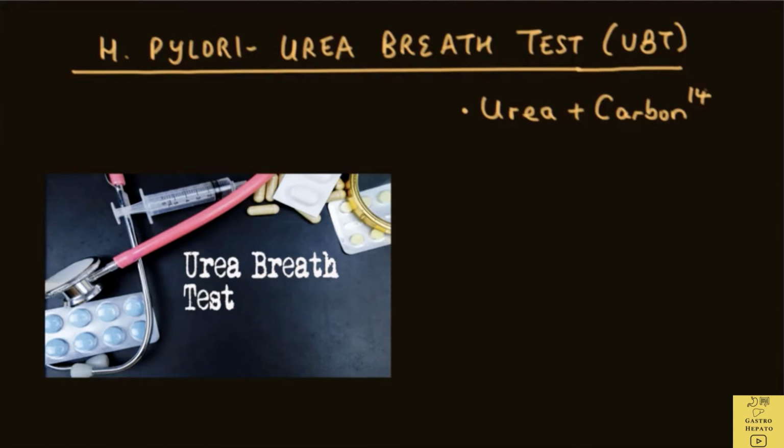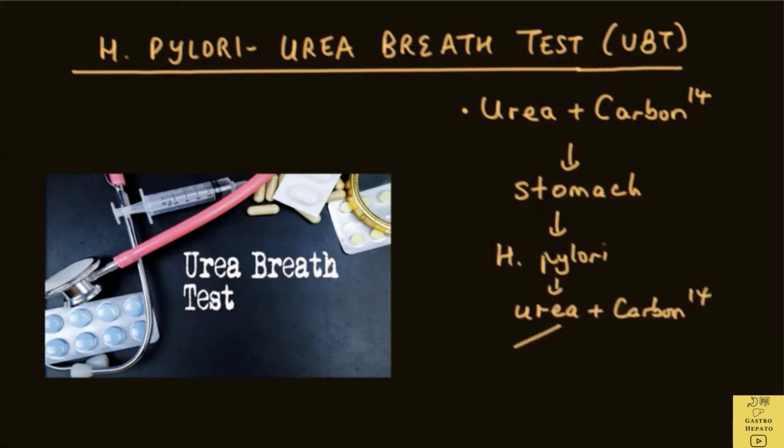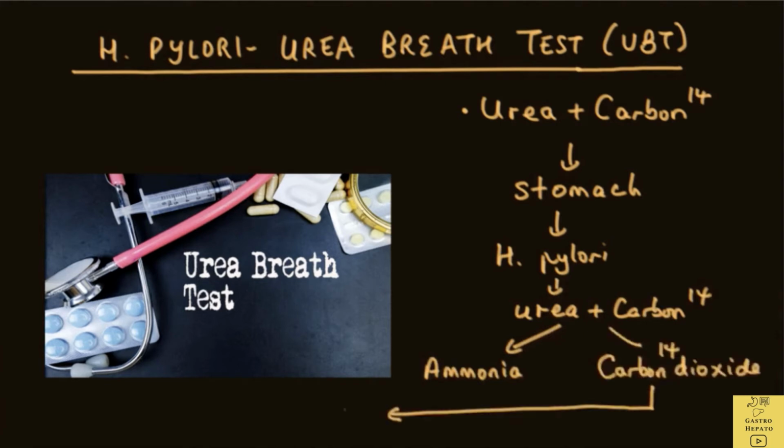The first step in this test is to take a sample of your breath by blowing into a balloon or a container. Next, you swallow the capsule containing urea with the radioactive carbon. When the capsule is in the stomach, the Helicobacter pylori produces an enzyme that breaks down the urea in the capsule to ammonia and carbon dioxide. The carbon dioxide is eventually exhaled in the breath.